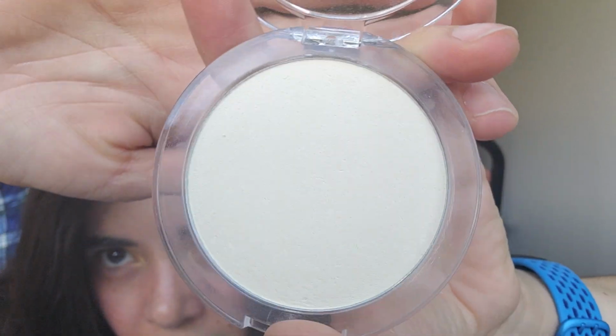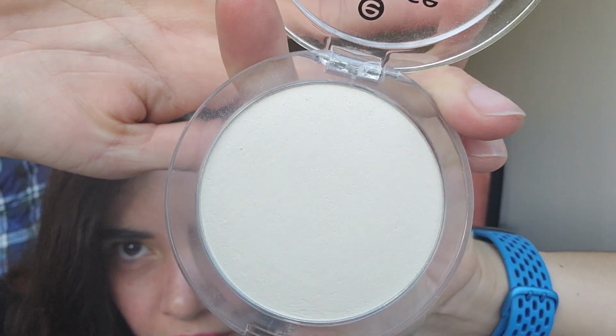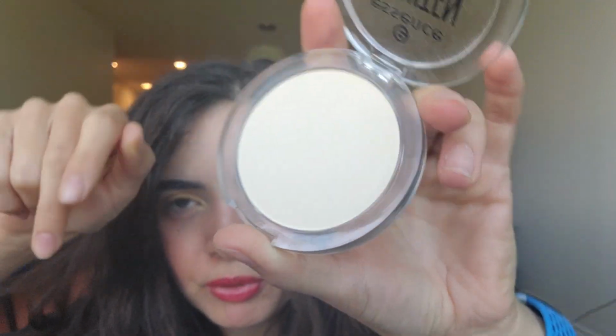I'm not sure if you can see the wear. Not really even a point of putting a start photo for this because it's a very minimal amount of wear. So since the last update, I used it 2 times, and I've used this a total of 16 times. So just a little bit over that goal.